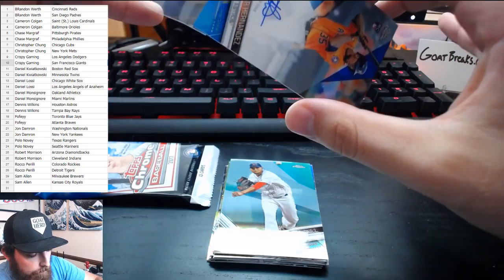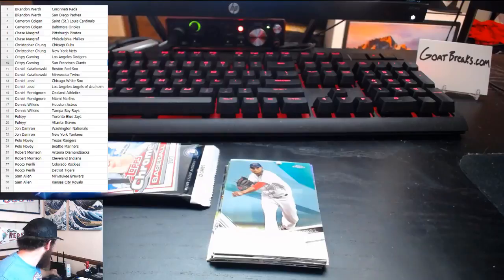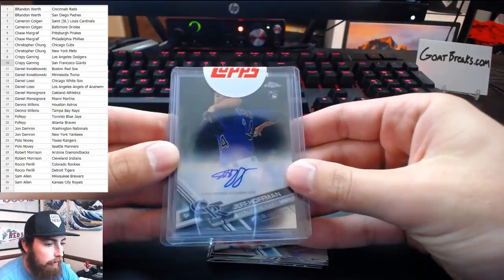Oh, yeah, guys, I got a redemption. I redeemed my first cards probably a month ago when I did a personal break, and I got a redemption of just some crap card. And I actually got it in the mail. Let me show you. So I got this Jeff Hoffman out of Chrome, and then they sent me a bonus card, and look at this thing.